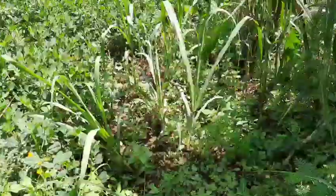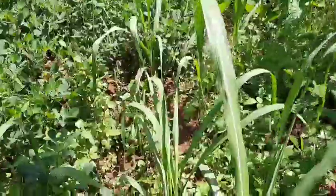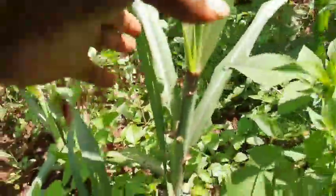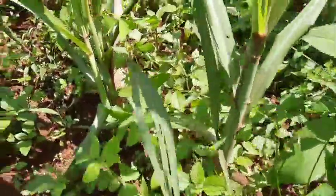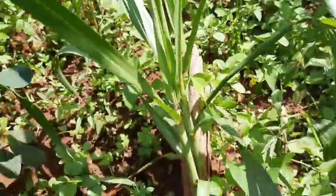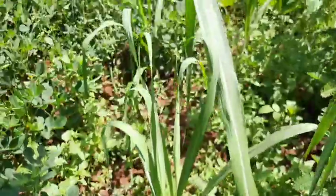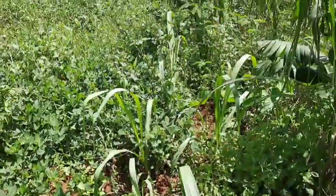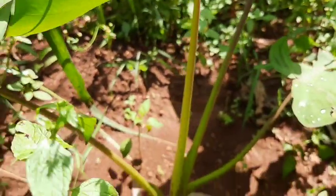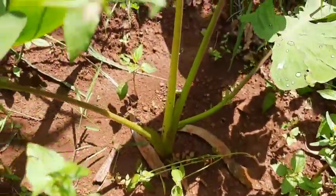And finally, I have some sugarcane here. I put them at the boundary of the main garden and the banana garden to stop the soil erosion. And I also put some arrowroots, which we also love.